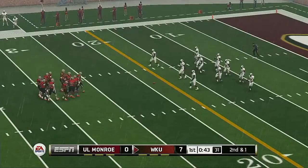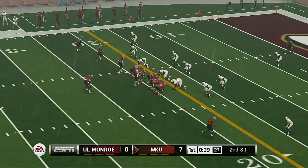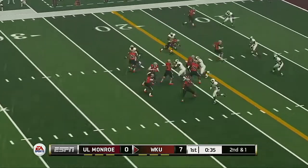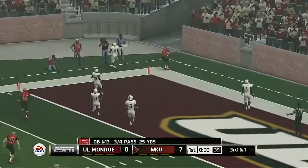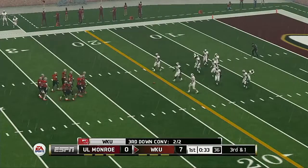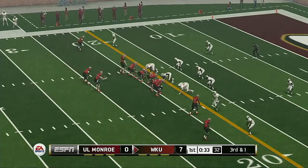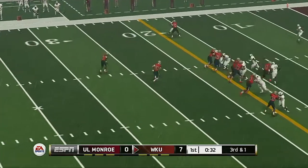Short yardage situation here. Second down and 1. Just throws this one away. Brad, I just think this quarterback's got to do a much better job of being able to read that defense and make quicker decisions. And especially when the defense starts to get pressure, you've got to either get rid of that football or check it down or take off and run with it.